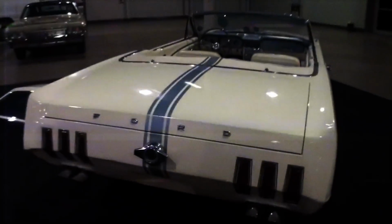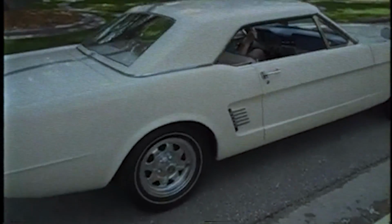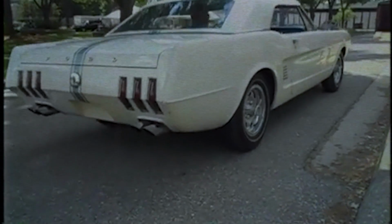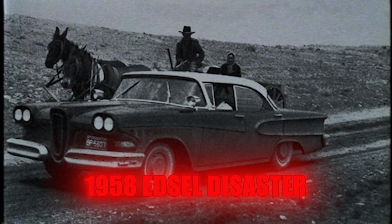The goal was to create a car for everyone, a car a secretary could drive to work, a young mechanic could modify for the drag strip, or a cruiser for the interstates. Originally developed under the successful Ford Falcon line, the Mustang was a smashing success for Ford, which had been cautious after the 1958 Edsel disaster.